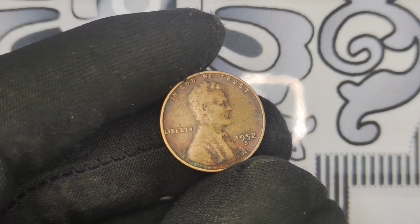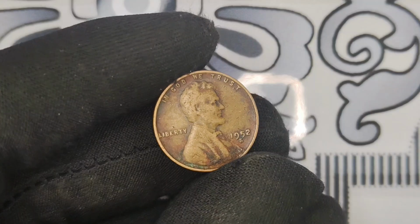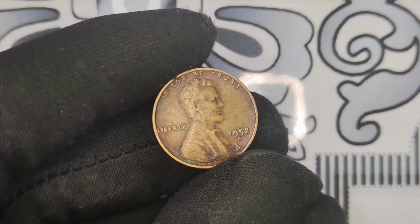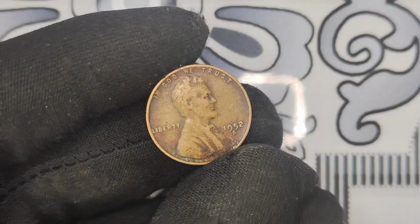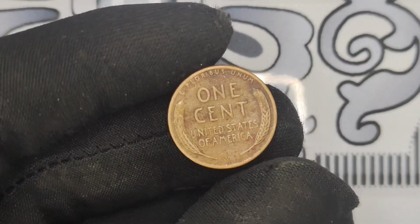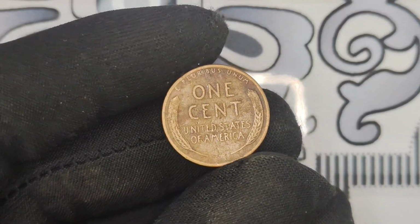Start by examining its condition. Look for coins that have minimal wear, a shiny surface, and no major scratches or discoloration. Next, consider having your coin professionally graded and authenticated. This not only helps determine its value but also gives potential buyers confidence in its authenticity.